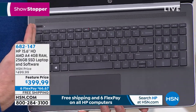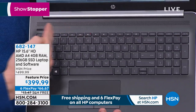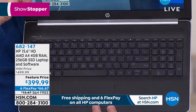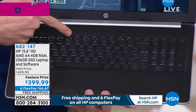The other thing about it, Marlo, is across the top, see those little dots? That's your speaker that starts from one side, goes all the way to the other. So you have a high definition speaker bar that goes the entire width of the computer, so you hear some incredible sound. The other thing I love, I'll keep it right there for a second, there is backlit keys. It's like street lights for every single key that's on there.